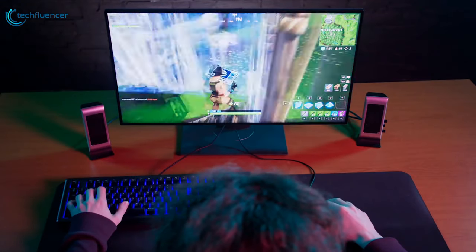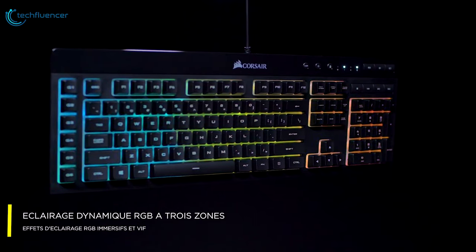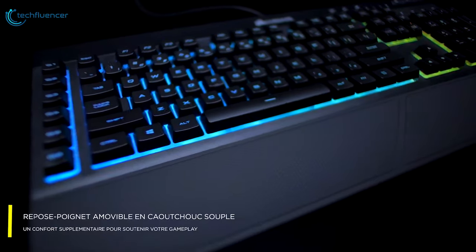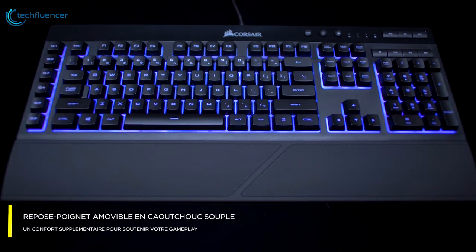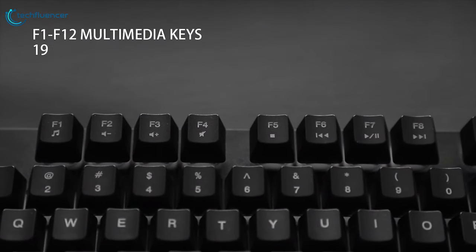When it comes to gaming or just straight up typing, nothing beats a mechanical keyboard. The right mechanical keyboard can make or break a gaming setup. A wrist rest can improve comfort, while backlighting can help you react in the dark, and media keys can help you easily control your music.